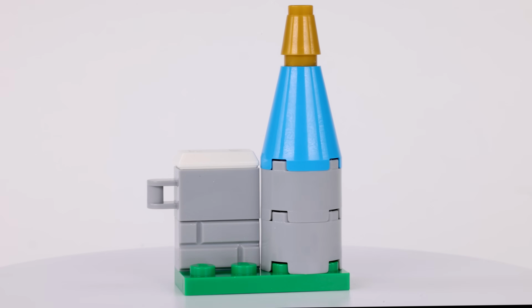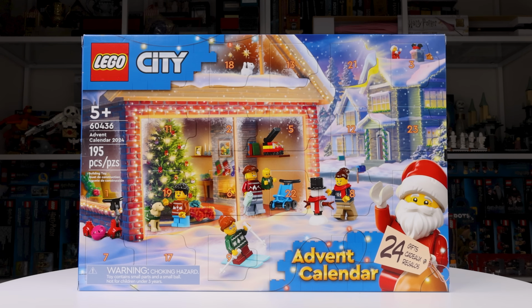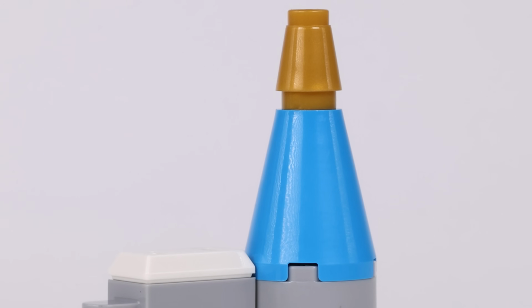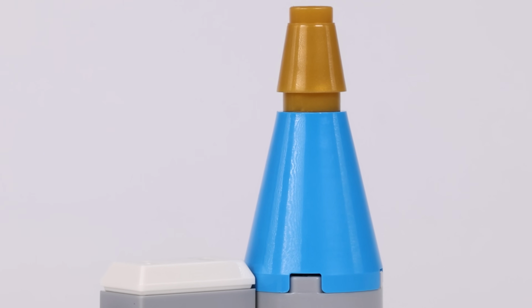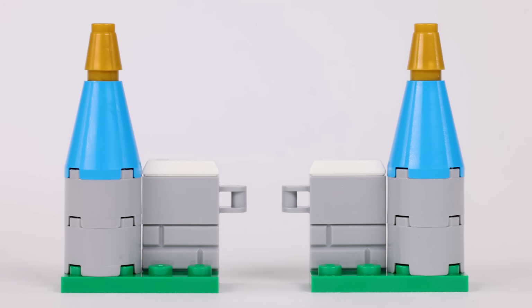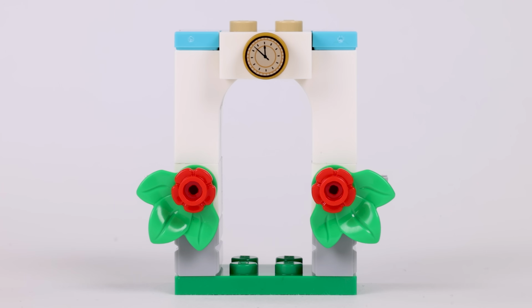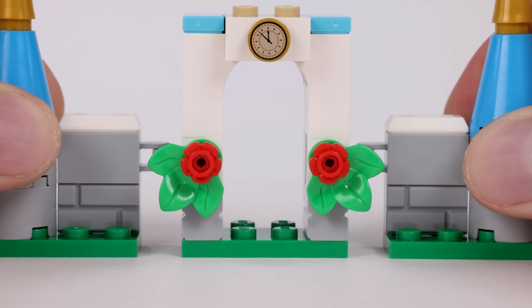So from the Disney calendar, we have another piece of castle. Shall we go check out Lego City? Okay, we'll take a closer look. I could talk about dark azure cones and pearl gold turrets, but ultimately this is just a mirror image of the thing we got 2 days ago. Do you remember yesterday's gift with the 2 clips? Then I doubt this will be any surprise.